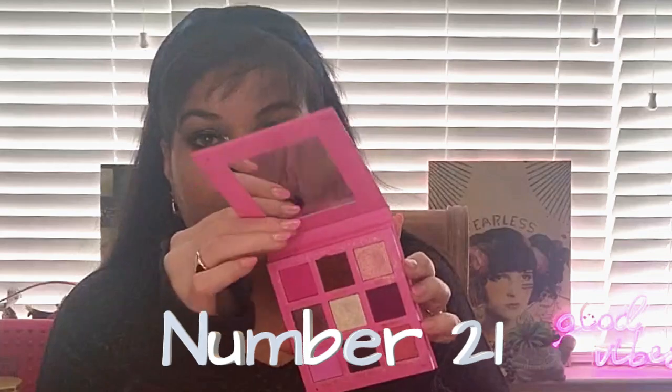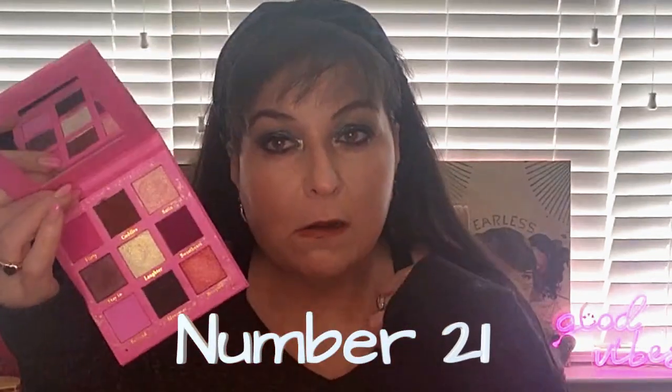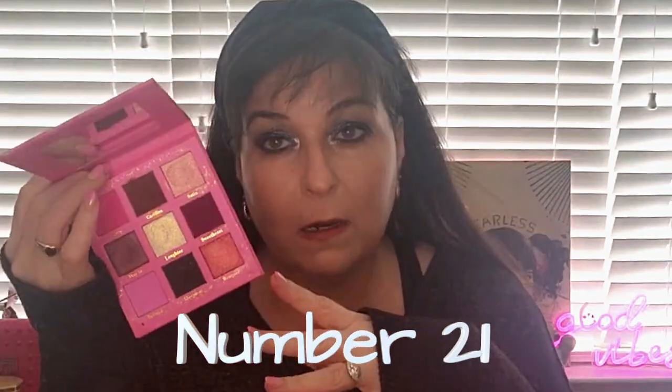So I like that, but I like this palette a little better, the Sleepover palette. I can make work appropriate looks with this palette. I like the color story a lot better. I like the shimmers. Nothing revolutionary about this palette though. I do like the colors. Nice pink color story. More exciting of a color story than that pink Prosecco palette. So I like those two.